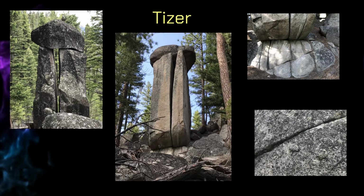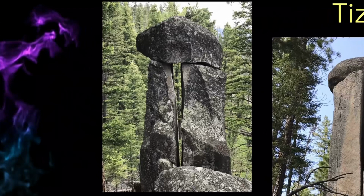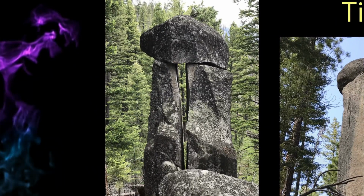And now we go to Tiza, which is a part of this grand area in Montana. And once again, you've got to say, okay, so this was just a natural formation of a piece of granite that just happened to have this form, have a centerpiece. And to me, this was very much lined up like a tuning fork. And it lined up beautifully to the true north on the compass, which points to the pole star.